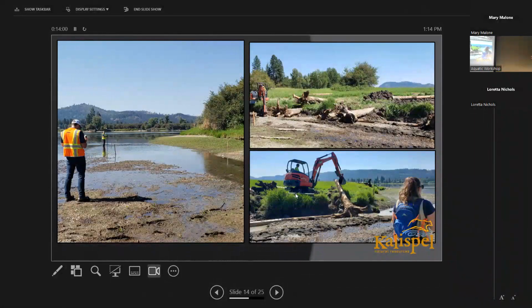On the right, the lady standing there is one of our archaeologists. The mouth of Indian Creek is a very culturally significant area for the tribe. And so we had strict rules that we can't uncover or unearth anything, which, working in the creek, wasn't a huge issue necessarily, but we wanted to make sure that nothing like that happened. So we were able to complete the project without running into any sort of cultural artifacts that would cause a major delay in the project.